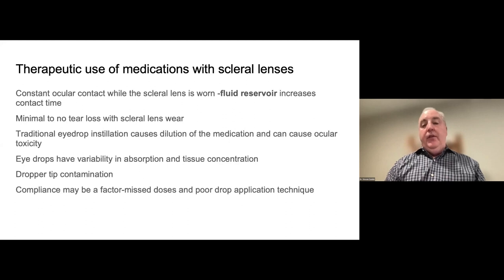And also compliance is very important when you're dealing with very, very complicated corneas, where you may have an issue where patients either forget to use the drops, they don't use them appropriately, their technique is wrong, they're dropping down the cheek. So these are things that we look at and say, is there maybe a better way for us to actually treat these patients? And what we're going to talk about now, obviously, is using scleral lenses in that way.